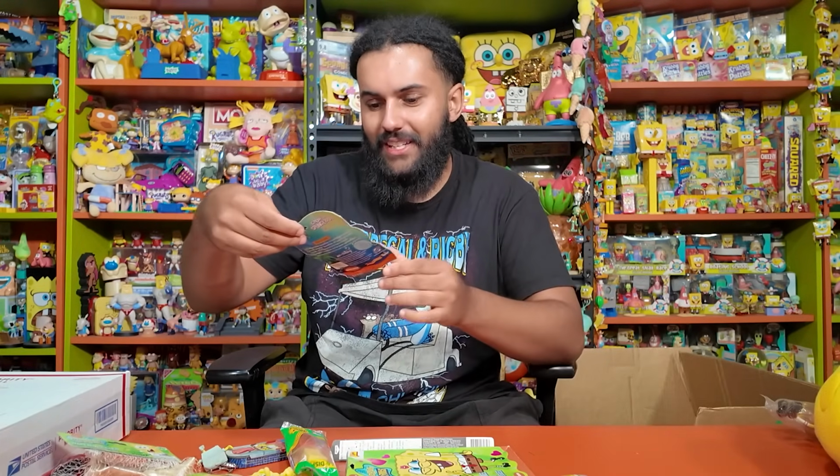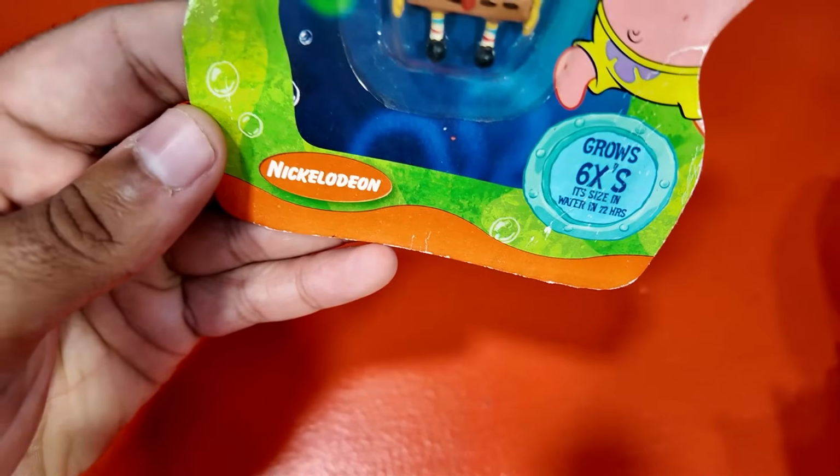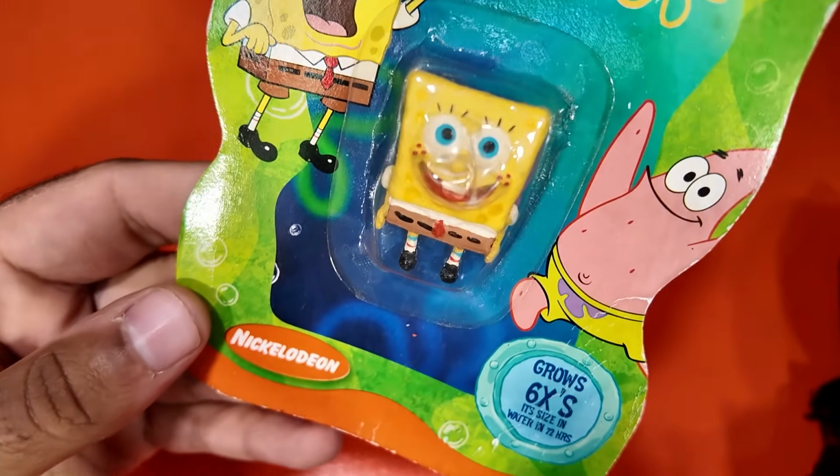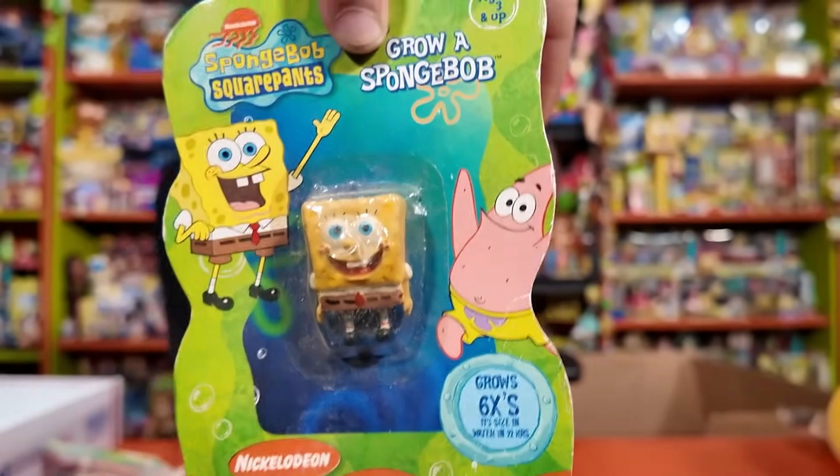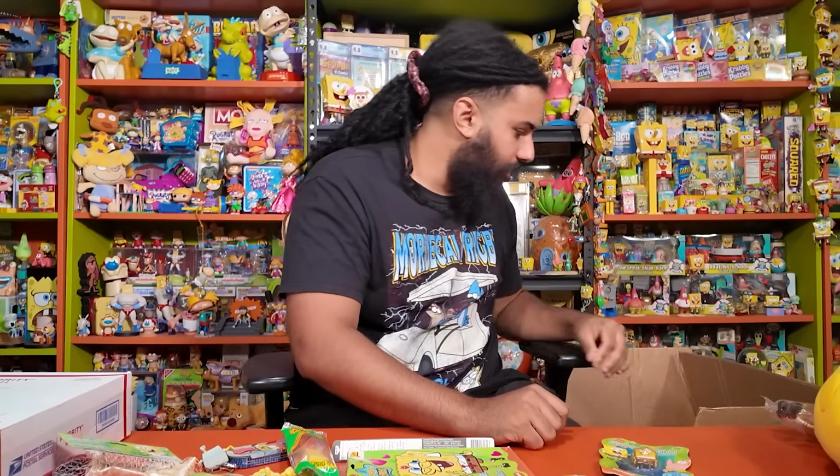We have a grow-a sponge here. The grower, not a shower, SpongeBob. You drop him in water and he gets 6 times as big, which he's pretty small. So 6 times as big is like what? Like here? That's pretty big, I guess.